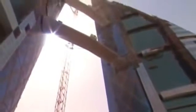But there are still 2 more to go. As they go higher, the winds will increase. Even with ropes, controlling the blades as they ascend to the upper bridges will be a battle.